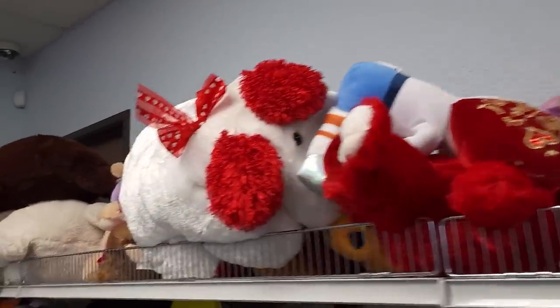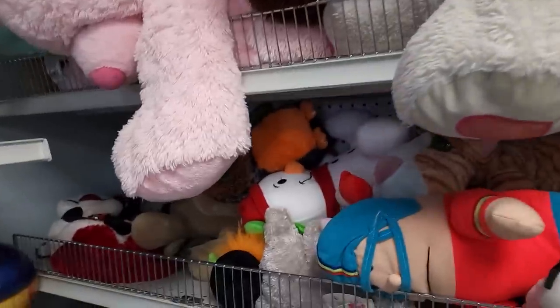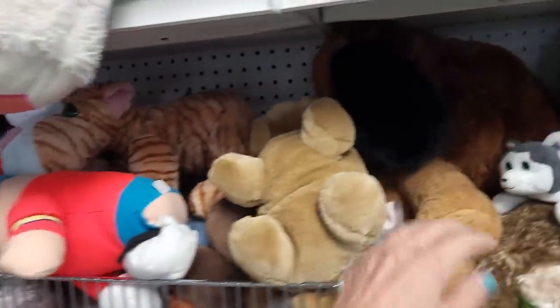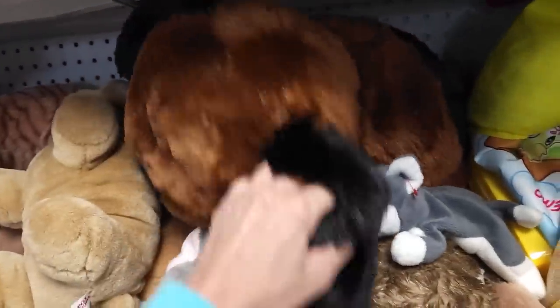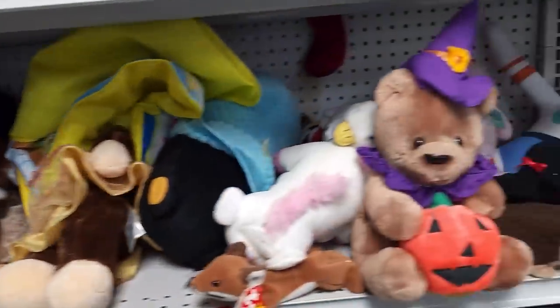Let's see if there's any super special plush. It's got to be super special. I have plenty of plush to deal with. So it's got to be something that just screams you can't leave me behind.